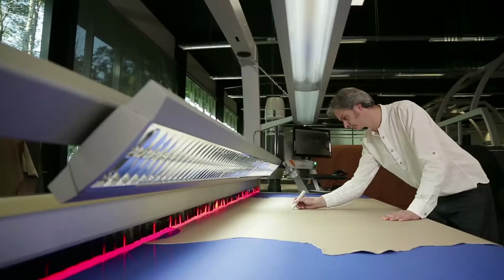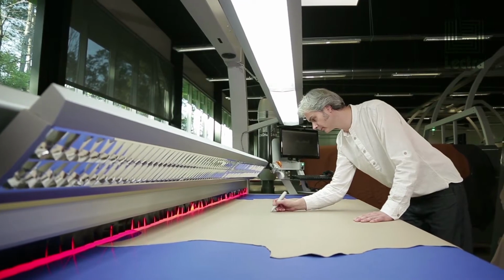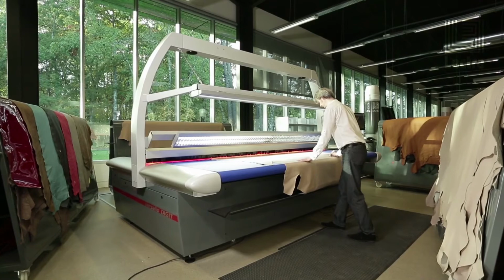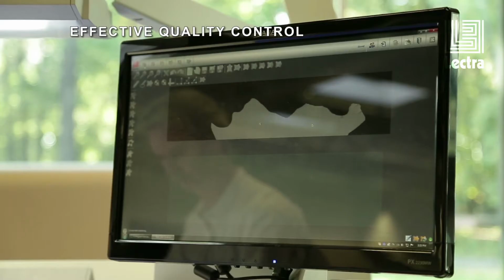The system can recognize up to 9 different types of defect. The electronic pen can also be used to change the light intensity to ensure that all types of defect, grain as well as structure, are visible whatever the color of the leather. Digitizing provides a complete mapping of each hide.